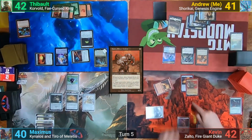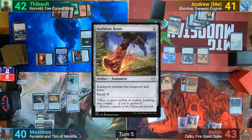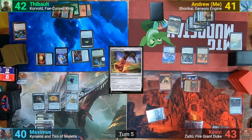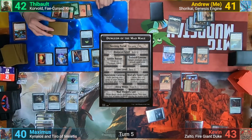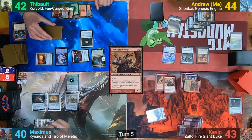On my end step, Kevin pings Zalto, venturing into the dungeon of the Mad Mage. Kevin draws and plays a Swiftfoot Boots and equips it onto Zalto. Moving to combat, he swings the giant at Max, and he blunts the attack with his wall. Zalto then ventures further into the dungeon of the Mad Mage, and in his post-combat main phase, Kevin casts Cunning Spark Mage and passes. Maximus gives me 3 life and draws for turn.